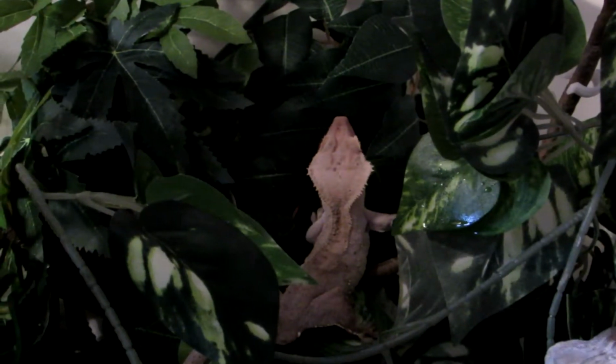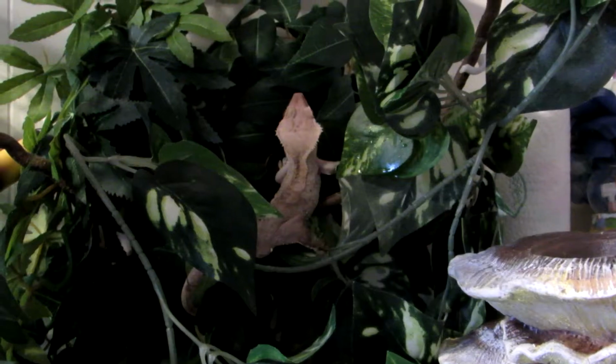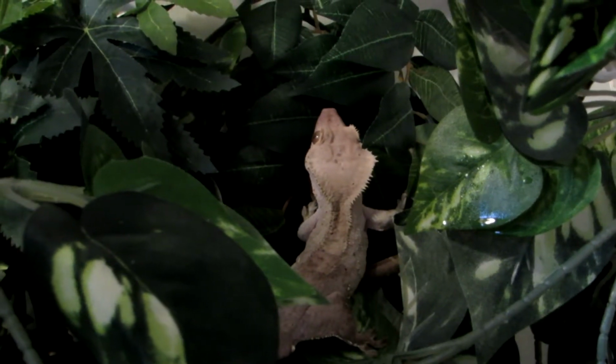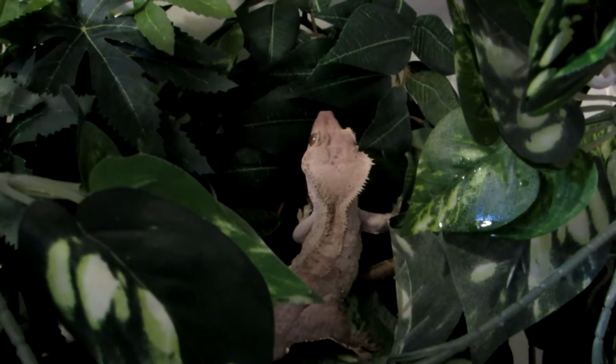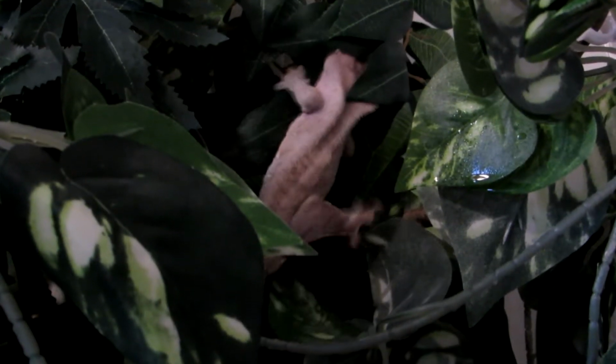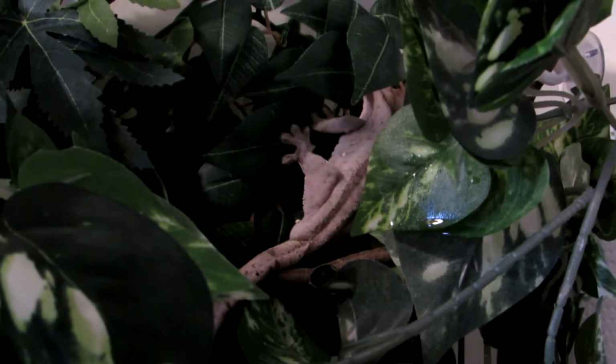I genuinely think he doesn't know what to do with himself, because now he's seeing a giant version of his favorite plant. And he's just like, honestly, he might have fallen asleep. I moved him from over there to over there so he could see the big plant, and now he's observing. Tell us, Pluto, what do you think of this plant? Are you happy with your enclosure upgrade where you are king of the forest jungle? Are you gonna climb? Oh, look at that climb in action. Look at him go.